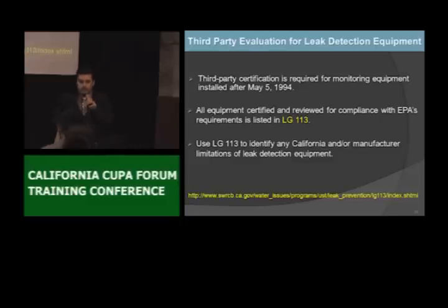Okay, so the hard part has already been done for us, kind of, in the fact that we don't review the actual sensor. So when they pull, let's say, like a 208 sensor, that's one of the model names of one of the more common sensors that we see, we know that the 208 has been already reviewed by the third party to allow it to be in that sump, and the body that governs this is LG 113.